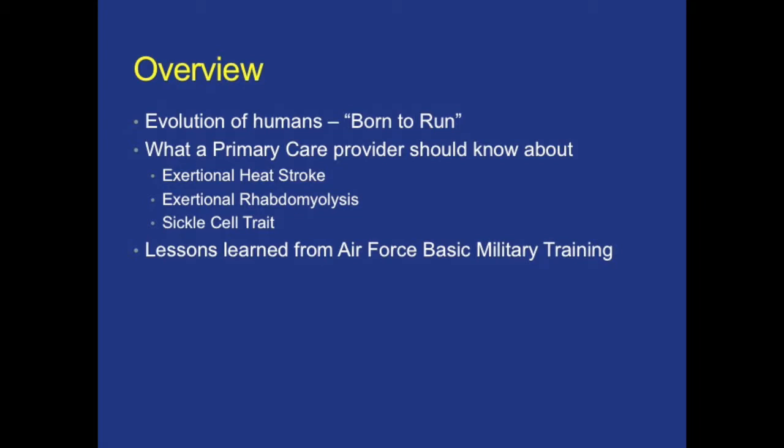Today I'm going to talk about these exertional injuries, and I'm going to take this back to humans as endurance athletes and talk a little bit about the evolution and our evolutionary advantages with performance. We're going to go into then and talk about what a primary care provider should know about exertional heat stroke and exertional rhabdomyolysis. And at the end, we're going to tie in a little bit of information on sickle cell trait, which has definite relationships with these two conditions.